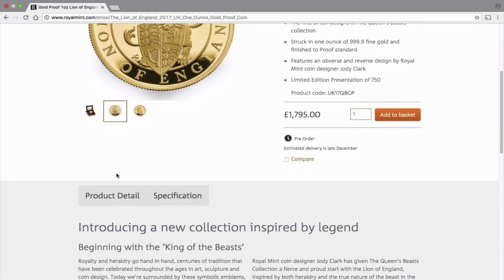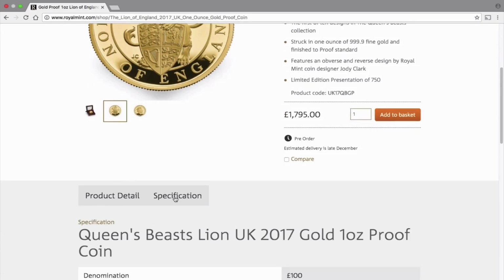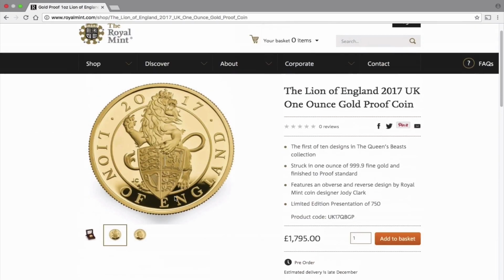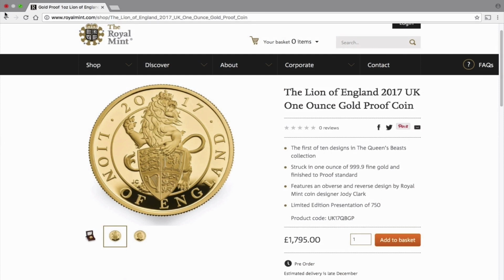You have to cope with the fact that I haven't got anything new to show you over the next few days, and hopefully sometime between now and Christmas there'll be a flood of new things to show you, and maybe some exciting news from NGC when the grading comes back.